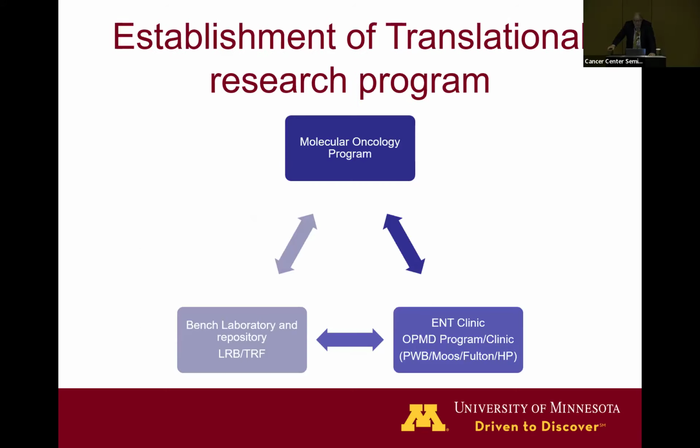We set up the molecular oncology program. I set this up, and I wanted it to be a bidirectional translational program between the ENT clinic, this OPMD clinic that we have, and we were scattered between Phillips Wangensteen and elsewhere, including Health Partners. And then we have this bench laboratory, and between all three things, we've managed multidisciplinary, interdisciplinary journal clubs for the better part of 25 years. And we've tried to bring in more collaborators as need be that we've kept for long periods of time.